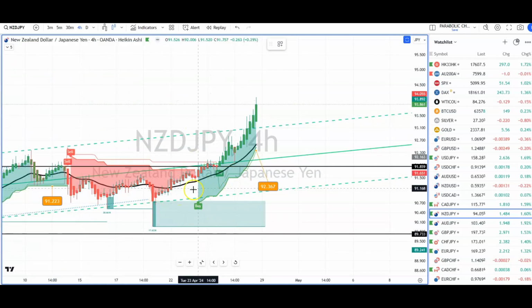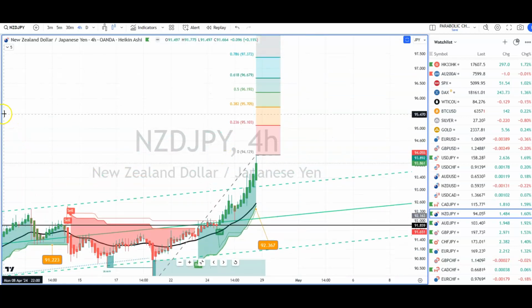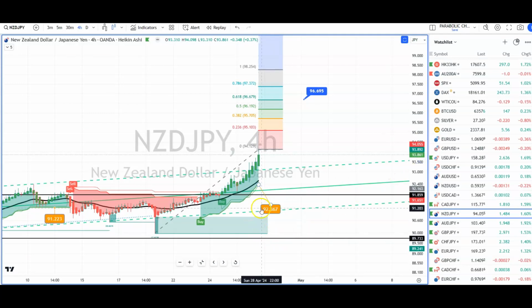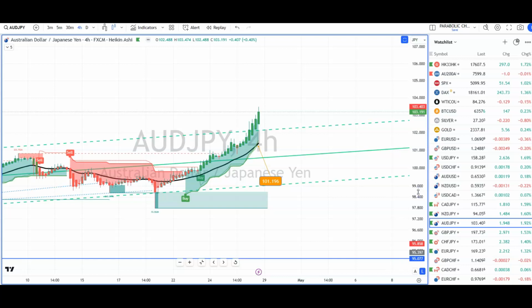So we grab the previous low. We're just working out targets here to the finish there, and we can then work out our targets to be 96.69 on the New Zealand yen, and your trailing stop is 92.36. Aussie yen, similar position. I wouldn't trade both personally. You can do, but I would trade one, not the other, because they do exactly the same thing. It doesn't make any sense to risk double, but it's totally a personal thing.